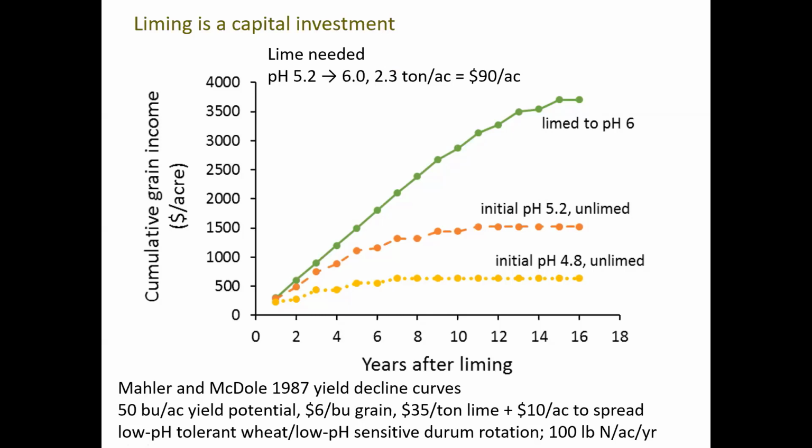If we look at how much lime was needed to bring the pH from 5.2 to 6, it's about 2.3 tons. If we look how much it takes to go from pH 4.8 to about 6, it's about 3.2 tons. Those are on the order of $100 per acre cost compared to, over a 10 or 15 year period, thousands of dollars of, you can think of it as either gained income or prevented lost income. So from a return on investment, I view this as somewhere around a 10 or 20 ratio, where the return is quite a bit higher than the cost.